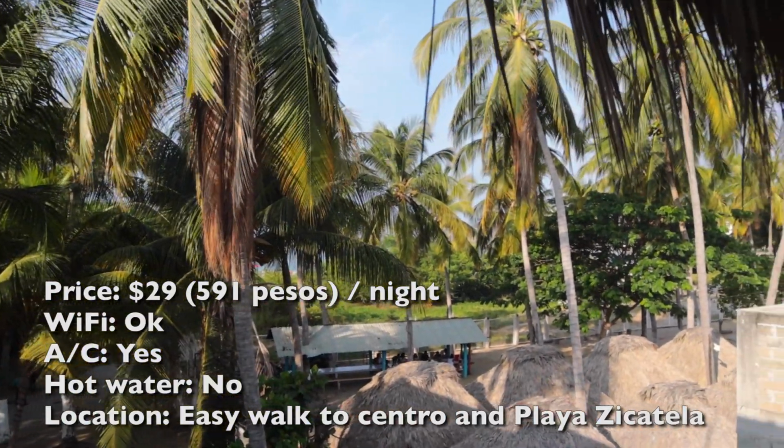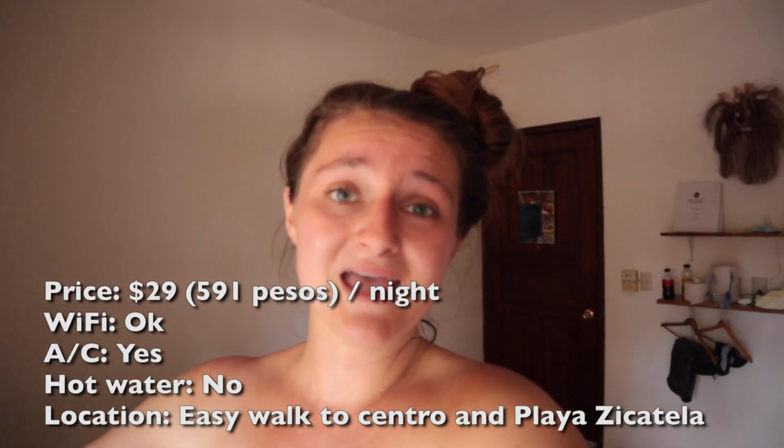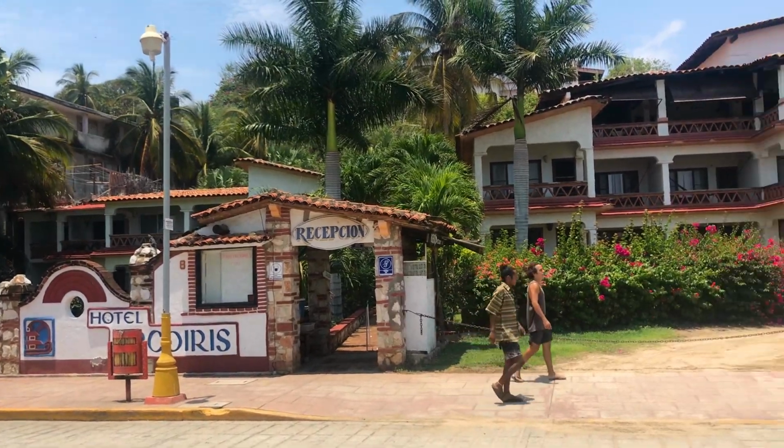The location is extremely good because when you walk out onto the ocean, you can go right and you're at Playa Principal, or you can go left and you're at Playa Zicatela. So you're kind of right in the middle of both of these beaches, and you can also walk to the centro really easily.